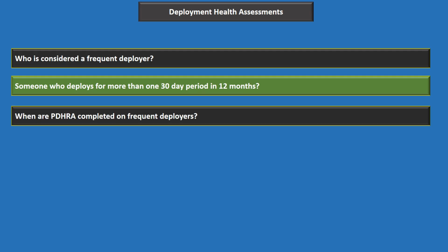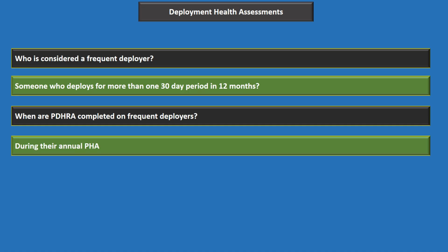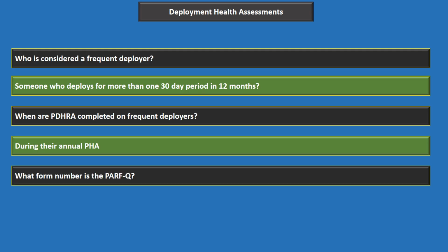When are post-deployment health reassessments, PDHRAs, completed on frequent deployers? Well, we're just going to catch that during their annual periodic health assessment. During their annual PHA, that's when we'll do the deployment health assessments.